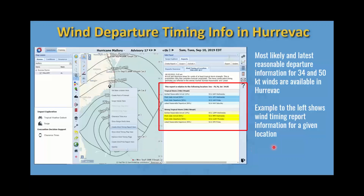Again, this is not really intended for the public, only for the emergency management community, but this will be available through HURAVAC, and it'll give you the most likely and the latest reasonable departure information for both 50 knot, which is strong tropical storm force, and 34 knot, kind of minimal tropical storm force winds. One thing to note, the Hurricane Center is not producing departure and timing information for hurricane force winds. It'd just be a little too hard to pin that down and maybe give people a little too much false sense of security.